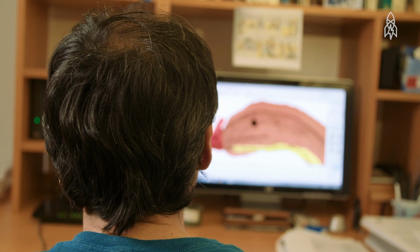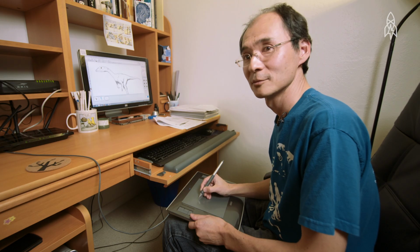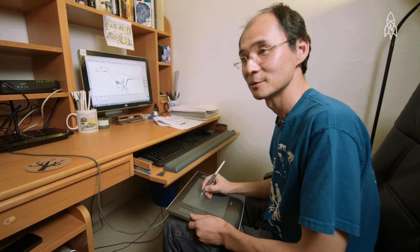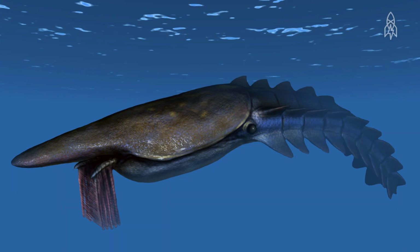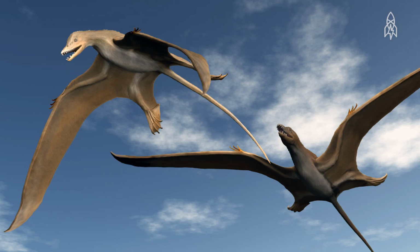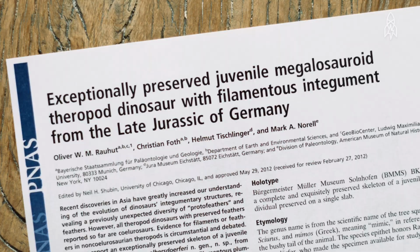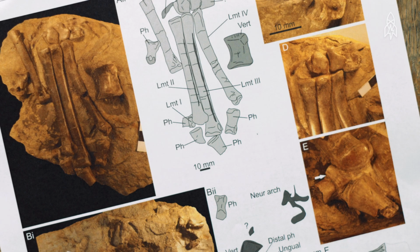But it's at night and on weekends that Nobu channels this scientific know-how into his dinosaur drawings. It's called Paleoart. Paleoart is an original artistic creation that depicts prehistoric life according to the latest research. Right, Nobu? Exactly. It's a combination of science and creativity, so I basically read the latest discovery on prehistoric animals. Based on that, I draw them. This is what I've been doing for the last 8 years.